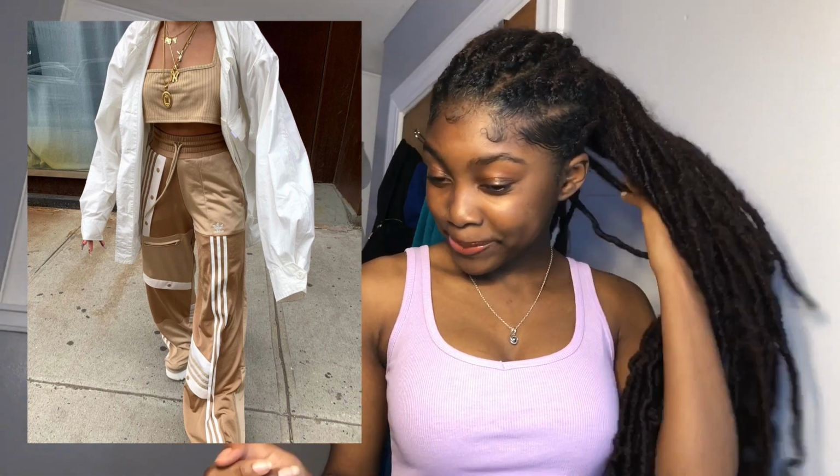Outfit number 3. So, the girl over there, the color combination is way different. That girl's wearing a brown tank top, some brown, I think they're Adidas pants, and a white coat over it. I don't have any of those colors. So, I have instead in a purple color. So I have this white tank top that's from Shein.